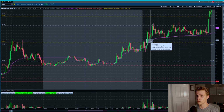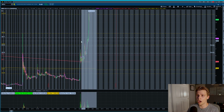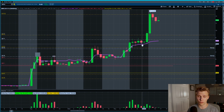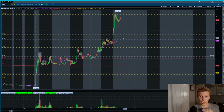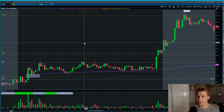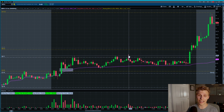Ultimately, my thesis was as long as it can hold 740, then we just have to stay patient and just wait, right? And a lot of traders were really focusing on this VWAP action, right? Lots of longs are trying to short this VWAP area. Lots of shorts are looking at this intraday price action alone, ignoring all of the previous day's volume and levels and just looking at this and saying, hey, look, we have a triple top, time to short. And that is how you get trapped and squeezed as a short seller.